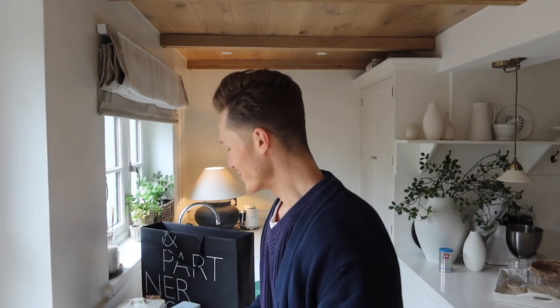So I want to try and use as many as I can before we move, because I don't want them to break, and I also don't want us to be mid renovations and using these really nice candles like that one in a mess basically. So yeah, I'm gonna try and use some of those before we move.